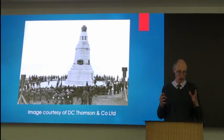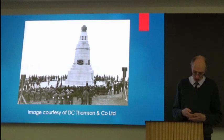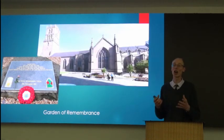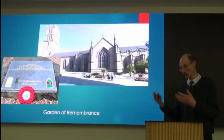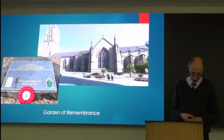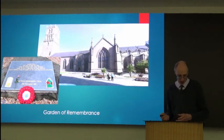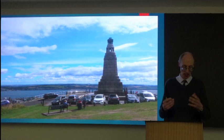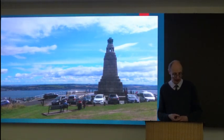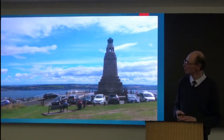But it's interesting that all those who said that the memorial should have been outside the city churches did eventually get their way in 1989 with the opening of the Garden of Remembrance there. And of course, just as was argued back in the 1920s, for many that's a much more convenient location for memorial commemorations. But the City Memorial has remained one of Dundee's most iconic and impressive landmarks, and certainly not deserving of Bailie Gillies's dismissive description of it as a pimple in the wall.